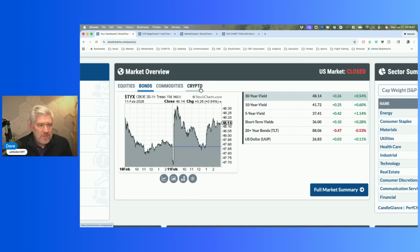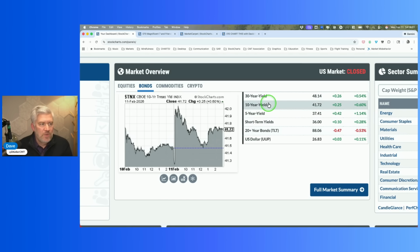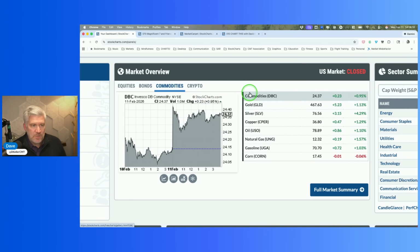Looking at the bond markets, you can see that TLT was down by about 0.5%. That's an ETF that tracks Treasury bond prices, sort of the longer end of the curve. The 10-year yield drifted higher today, around 4.17. The long bond yield's back about 4.8%, and the 5-year point right around 3.75. The dollar was basically flat for the day. The UUP essentially unchanged after a bit of a choppy session.